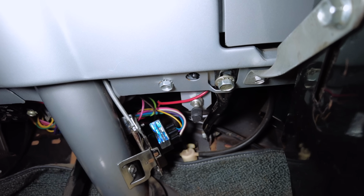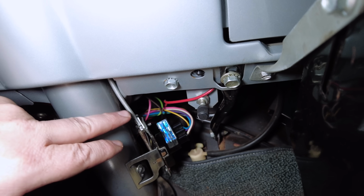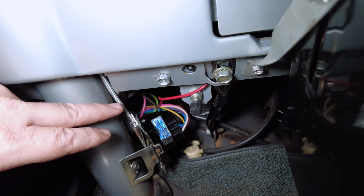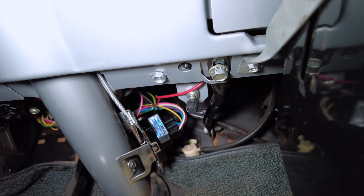So you can see that little black switch right here. That's the actual turn signal switch. And this cable right here is what I replaced with a heavier duty beefed up steel cable. It doesn't crack and break like the plastic one. But as you can see inside of here, watch when I do the turn signal. It's moving the switch.